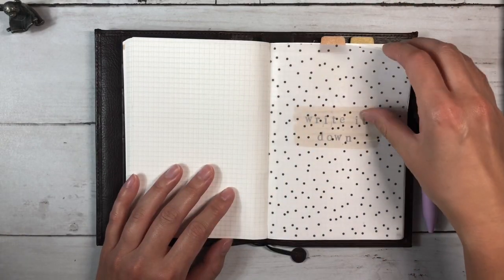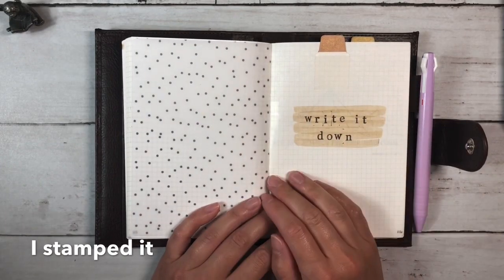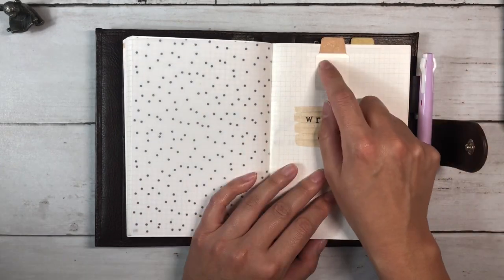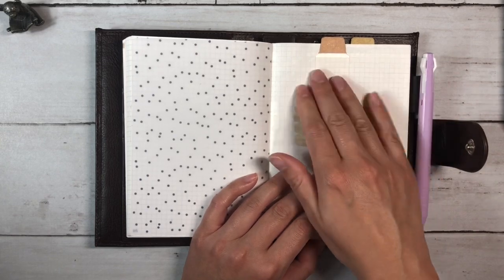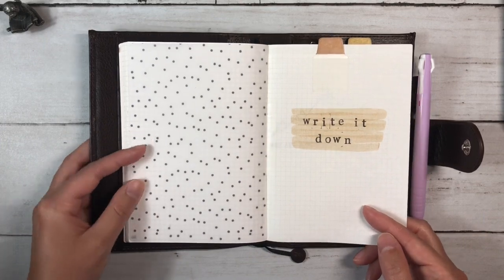I have this vellum that I got from Mrs. Brimbles' Etsy shop, and I wrote, "Write it down." These tabs are mini metallic tabs from Avery, and I love these tabs. I've used them before, and they last a really long time.